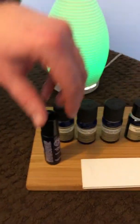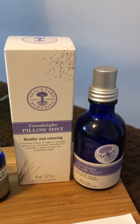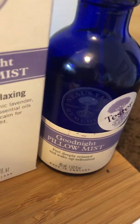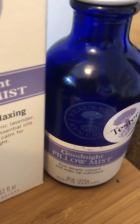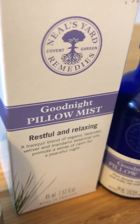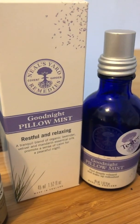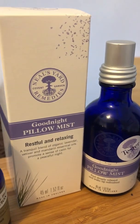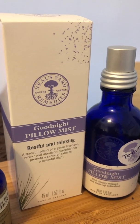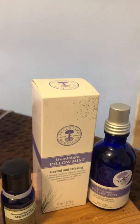And then lastly, in this range, we've got the amazing Goodnight Pillow Mist, which can be used in so many different ways. In your treatment room, you could spritz your couch with it, or you can spritz it onto your towels, for example. And it's a fantastic, versatile product for them to use at home, especially if they need help unwinding and going to sleep. I have a hypnotherapist client who uses that. She gives each of her new clients a bottle of this Goodnight Pillow Mist when she starts seeing them, and that works really, really well.